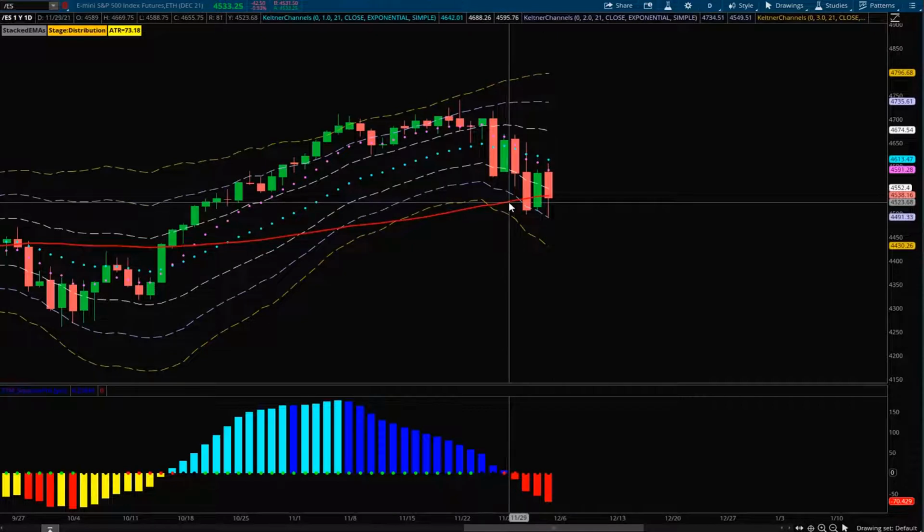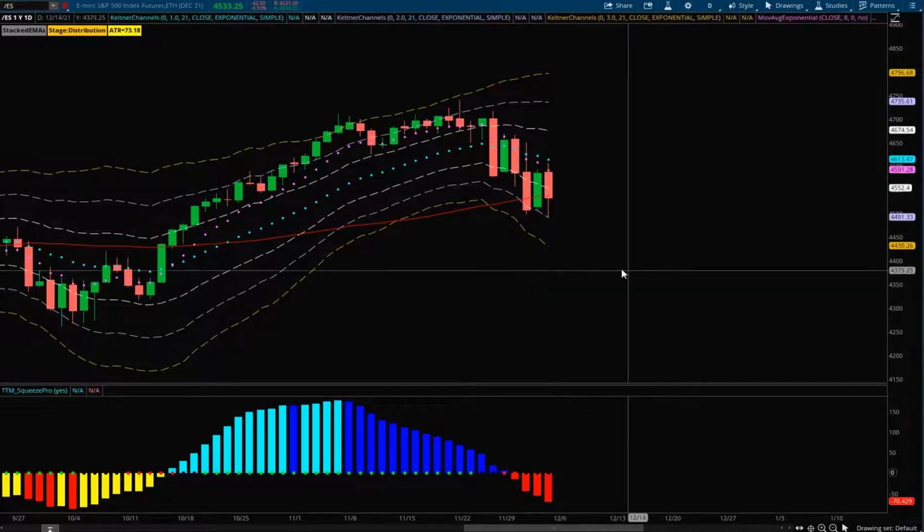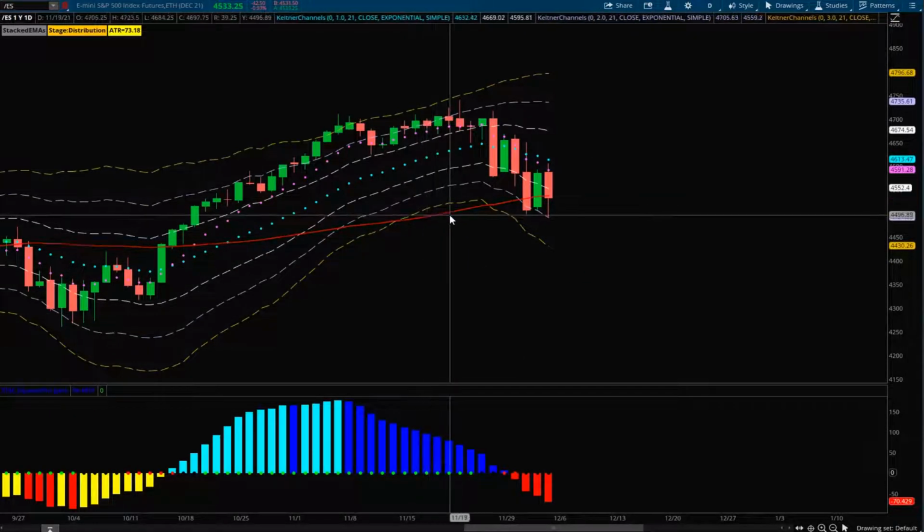We are still trading a little bit below this 50 simple moving average, but it's basically right at it. So this is one level I'm watching that could potentially be a support for the market. But that's not really one of the key levels I'm looking at.